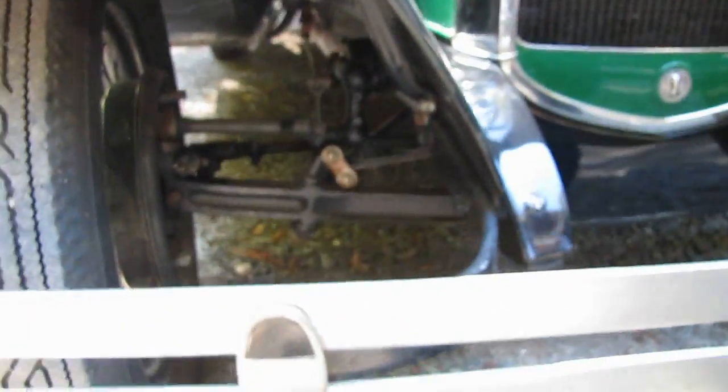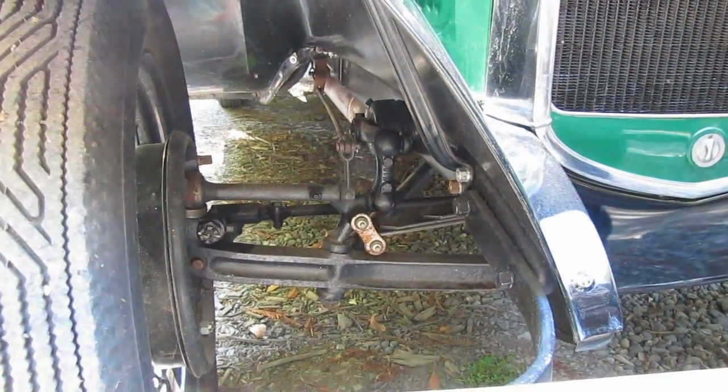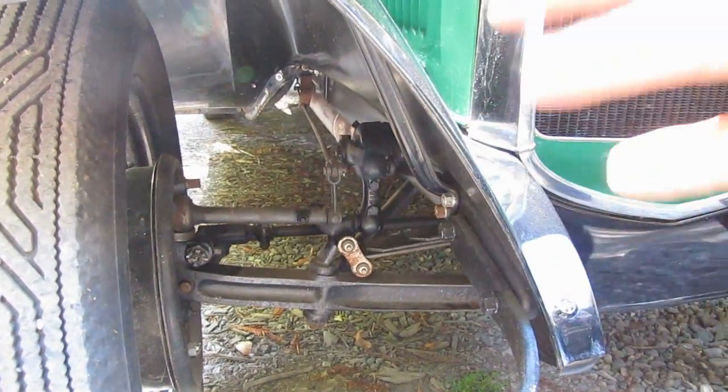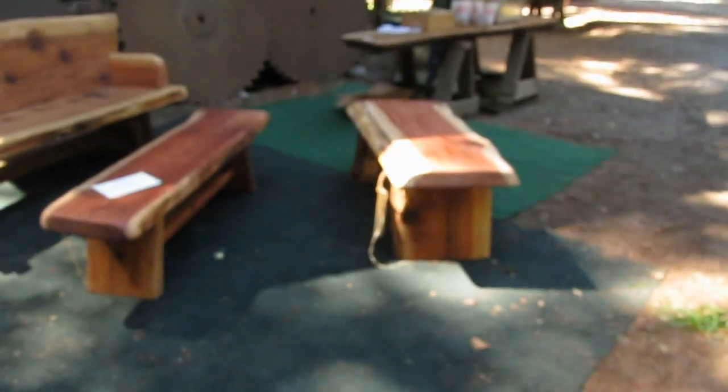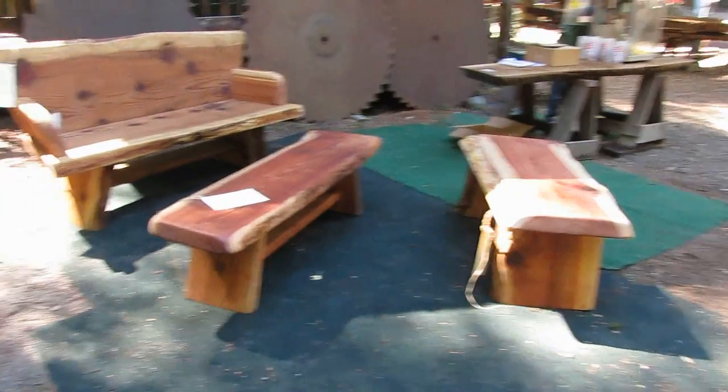Tell me again about those brakes. They're mechanical. They're not hydraulic like today's modern brakes. And so, consequently, they don't stop this vehicle very well. Look at this. It's beautiful. That's my yard right there. Let's go sit on it.